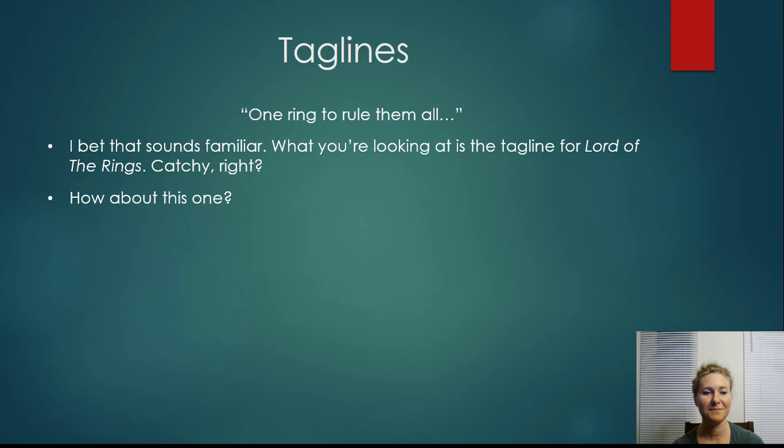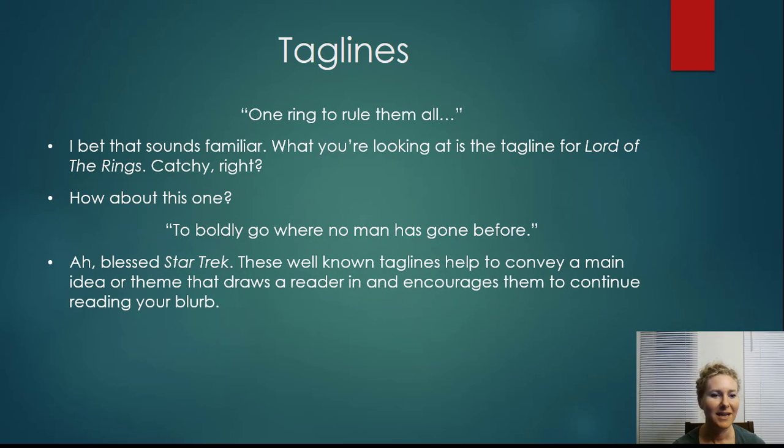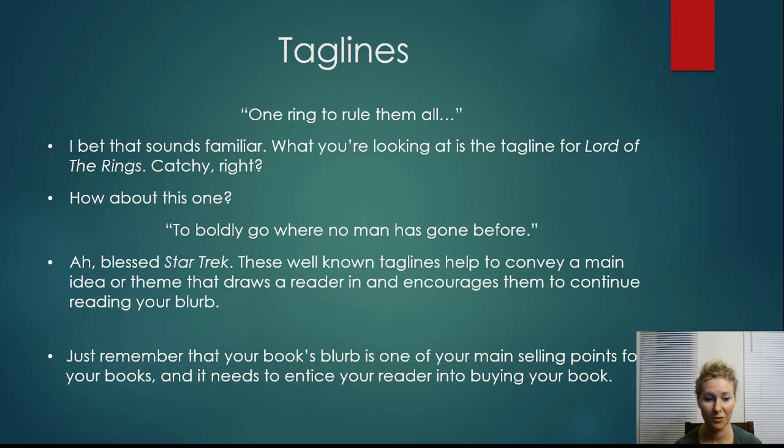Okay, so how about this one? To boldly go where no man has gone before. Great tagline. Oh, it's so good. I'm such a Trekkie too. I am a nerd. Loving it. Okay. So these well-known taglines help to convey a main idea or theme that draws a reader in, and it encourages them to continue reading your blurb, which is super important to selling your book.